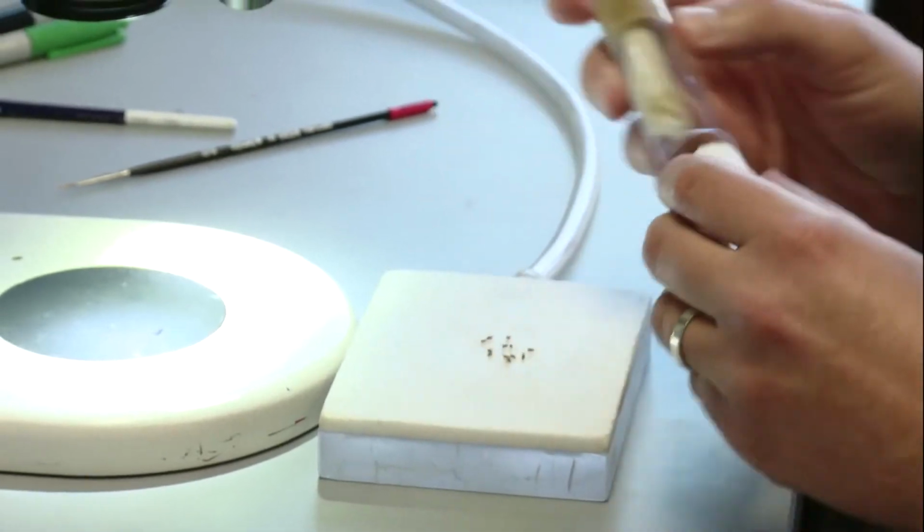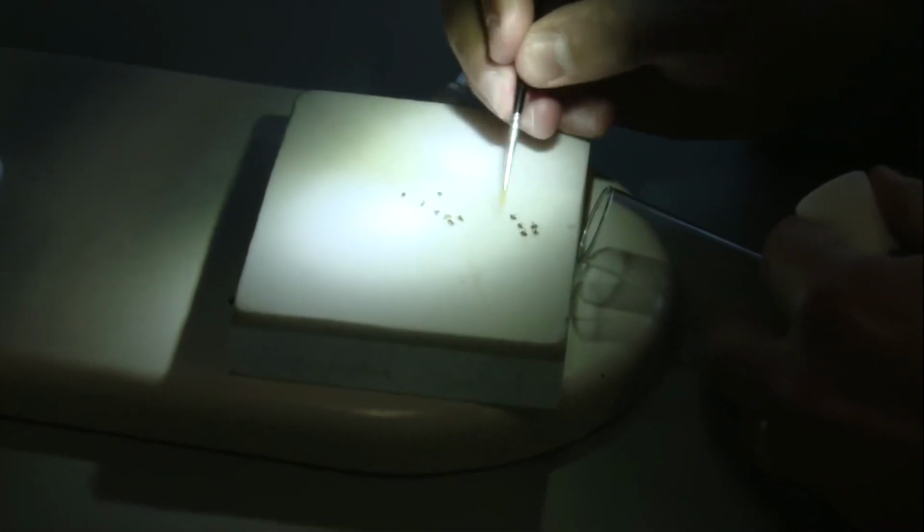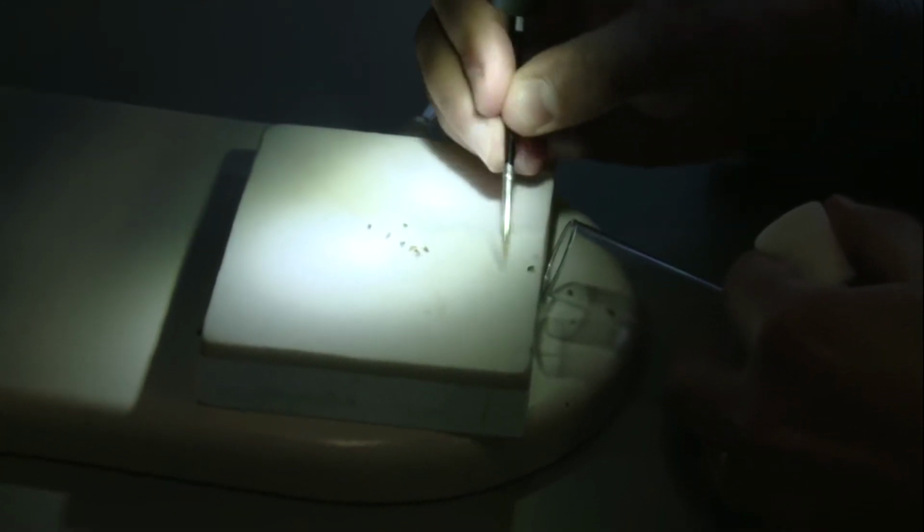So we're tapping the flies out onto the pad to knock them out. Now what I'm going to do is take a look under the microscope and pick out the males and females that I want to work with.